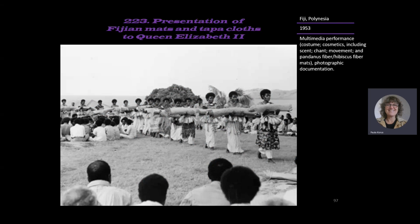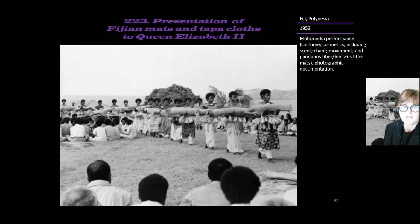Okay, this is piece 223, Presentation of Fijian Mats and Tapa Cloths to Queen Elizabeth II. It is in Fiji, and Fiji is on the border between Polynesia and Melanesia. So it's kind of considered to be in both, but the College Board is putting it in Polynesia. This is made in 1953.